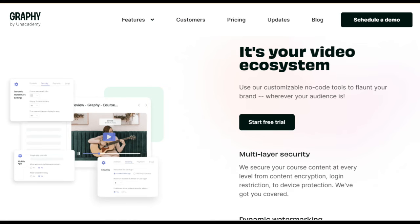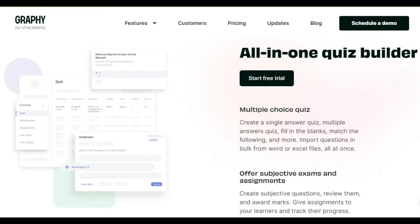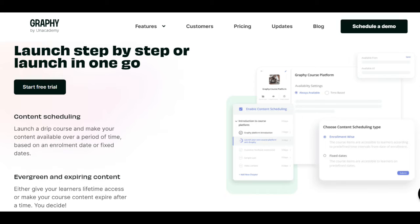Graphy's multi-layer security safeguards your course at every level, including content encryption, login restrictions, and device protection. To enable a smoother, faster, and secure delivery of the course information, Graphy uses Amazon CloudFront. Most importantly, all of your course content belongs to you, and you will always be the lawful owner of it. Graphy doesn't keep or distribute your information.